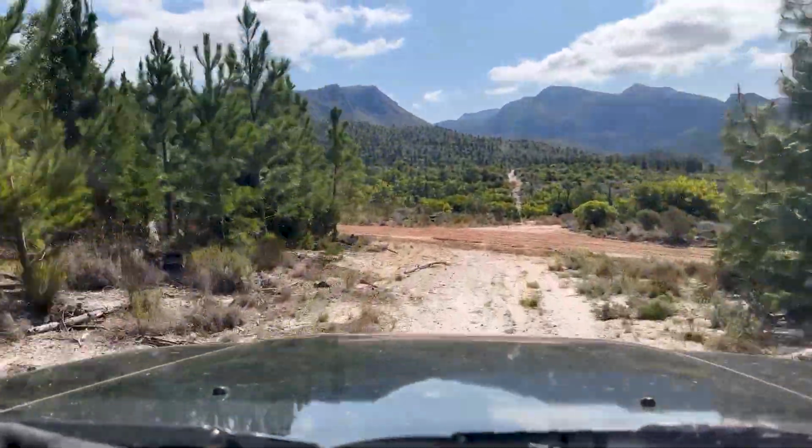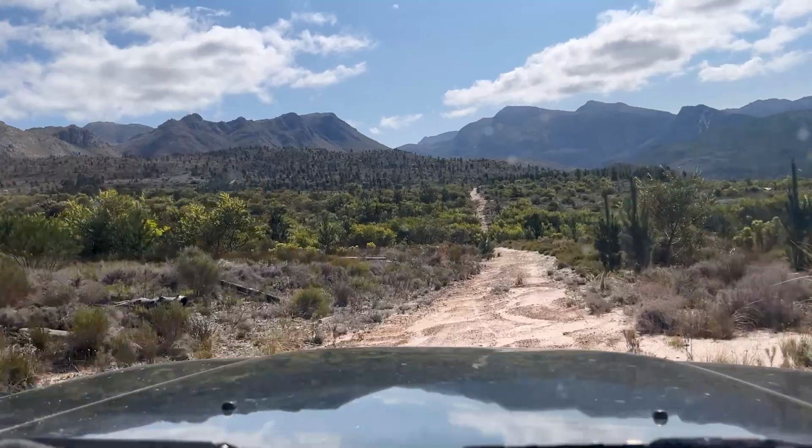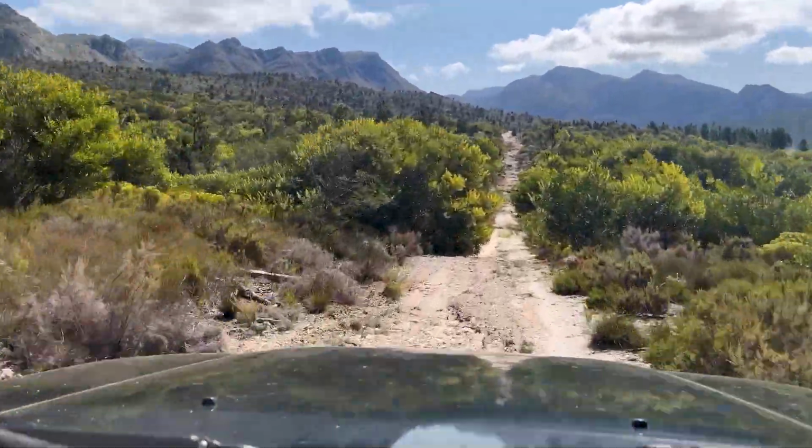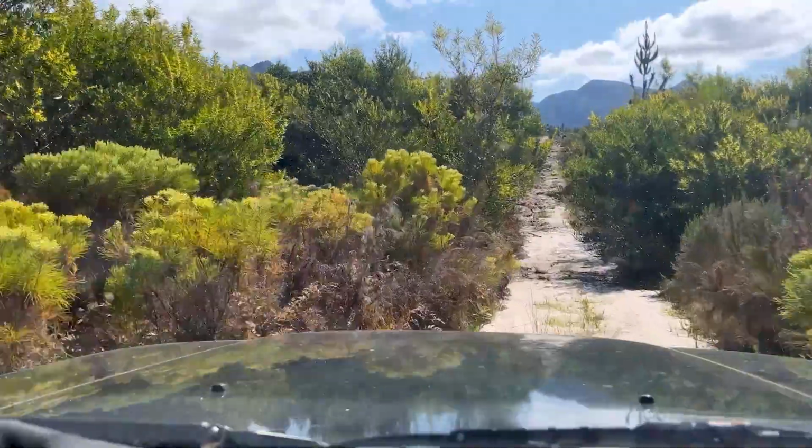But that took so much longer than we expected, just that obstacle. It was just so loose that we just weren't getting traction and digging. But as you saw, Brad took the same line I did when I made it, and we got up, and it was just way more challenging than we thought, and it was surprising.